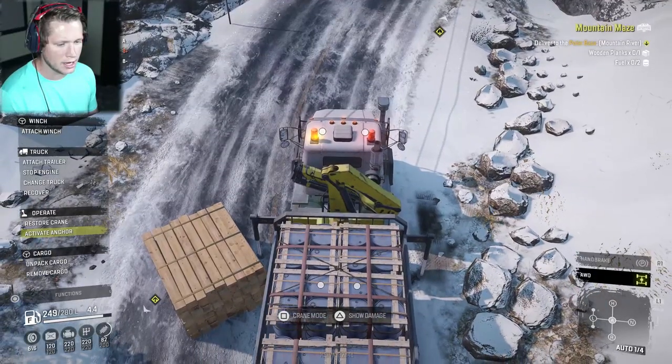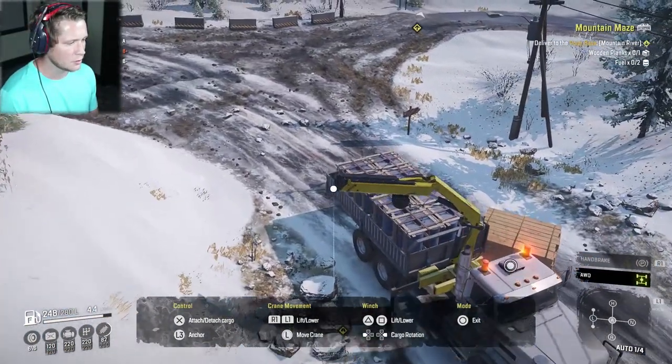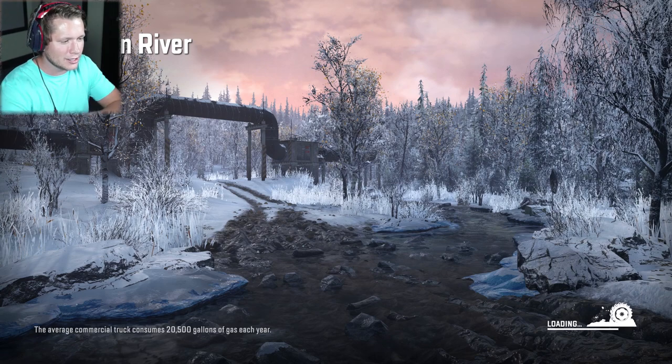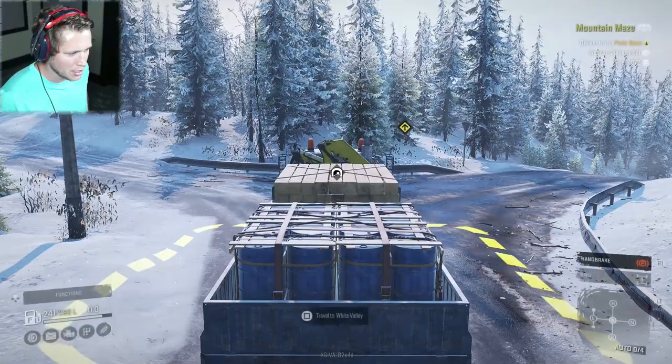We're gonna activate our anchor. We're gonna enter our crane mode. We're gonna swing this thing on around and we're gonna put it right back up top. No harm, no foul, baby. Here we go. To Mountain River we go, to our next objective, and I'm hoping when we spawn in here, this wood is still gonna be on top.